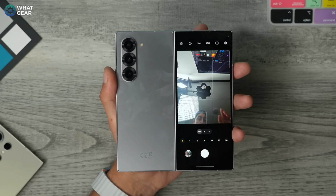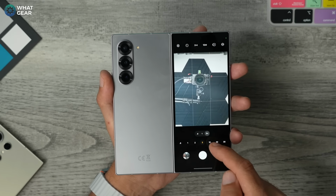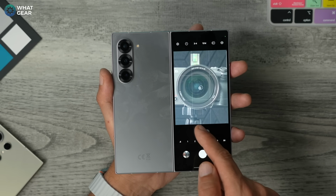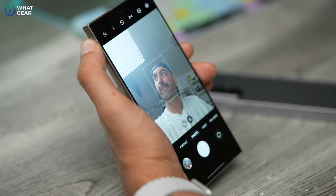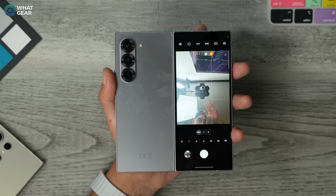Now, here's a huge advantage for the Z Fold 6. It is its selfie capabilities, as you have the option to take selfies with the best cameras on the device. And while the selfie camera on the S24 Ultra is good, it cannot compete against the trio of cameras on the back of the Z Fold 6.